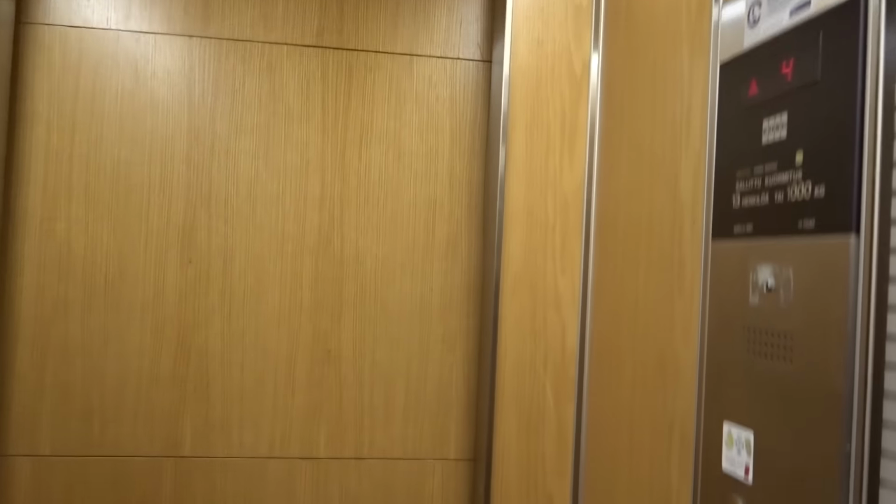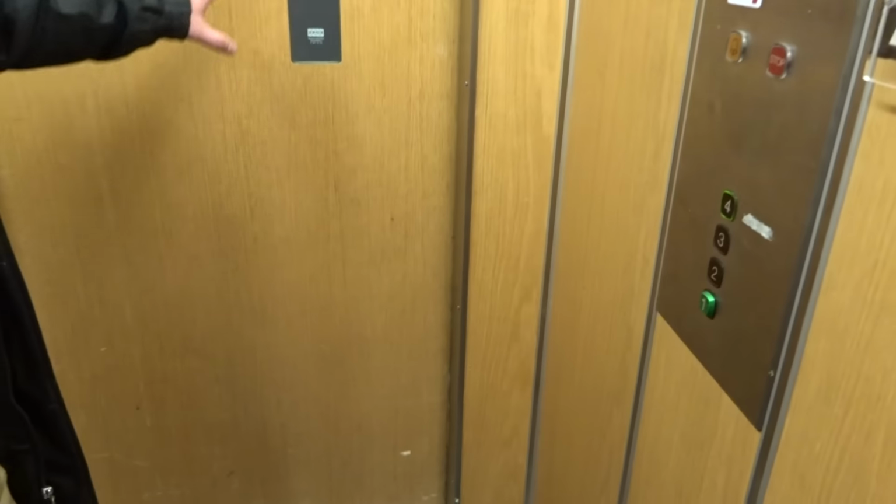So maybe you can check it here on the fourth floor. Yeah. I'm just gonna go down. You can take the freight elevator down.